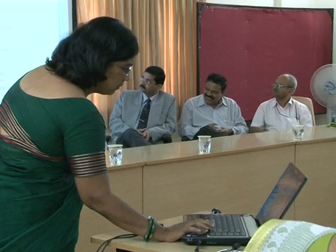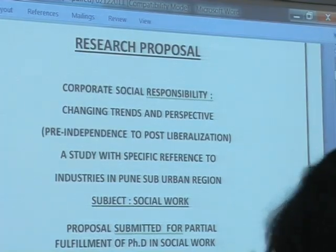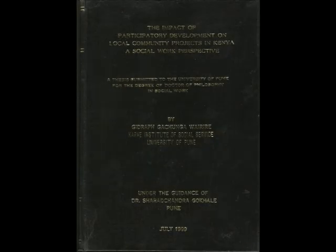The institute has been a recognized center for the MPhil and PhD programs in social work under the University of Pune since 1995. The scholars include those from Maharashtra and other states. A few international students from Thailand and Nigeria have also worked on their PhD from this center.